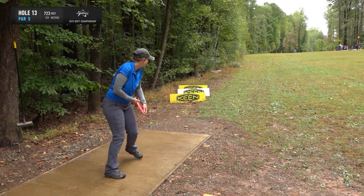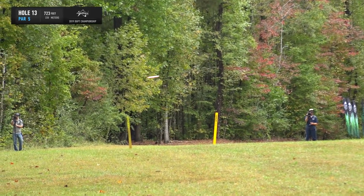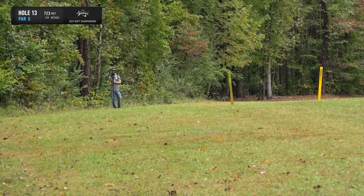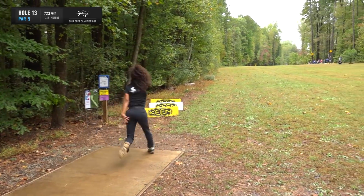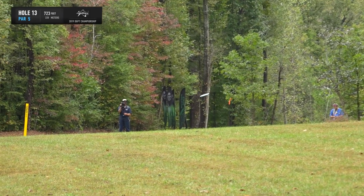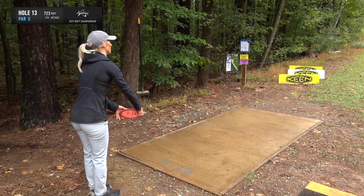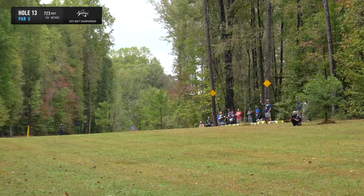Whoa. But yeah, this is a full flight, and for men and women, the short pin that you saw in the preview is the women's pin, and this is an eagleable hole for some of these competitors. Yeah, it's 723, but again, Madison Walker helped out with some of the design, and she said, "Hey, this could be eagled." There's plenty of holes that are eagleable in the men's field, and sometimes FPO competitors don't have as many chances. Let's see if Kat can get back on the horse.